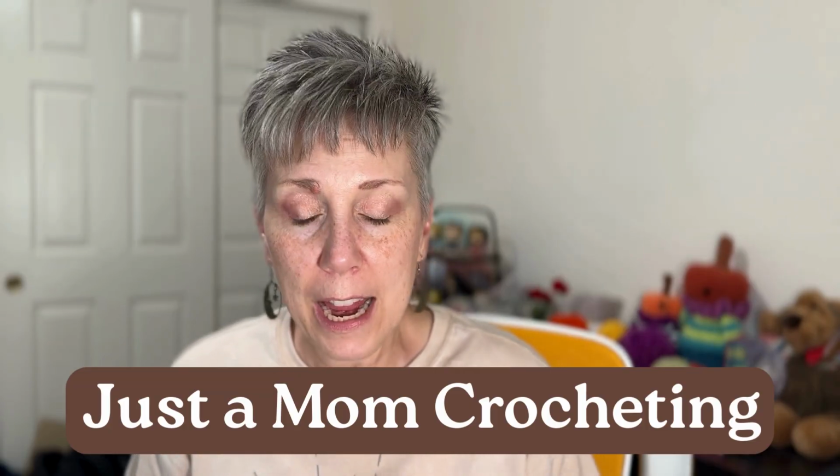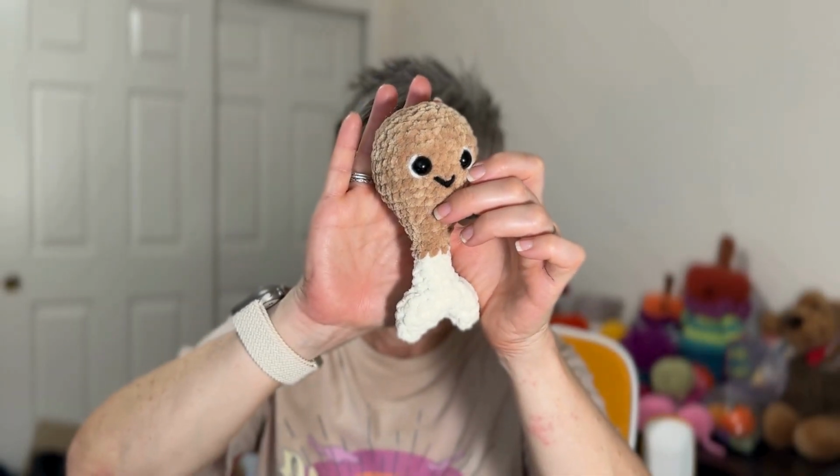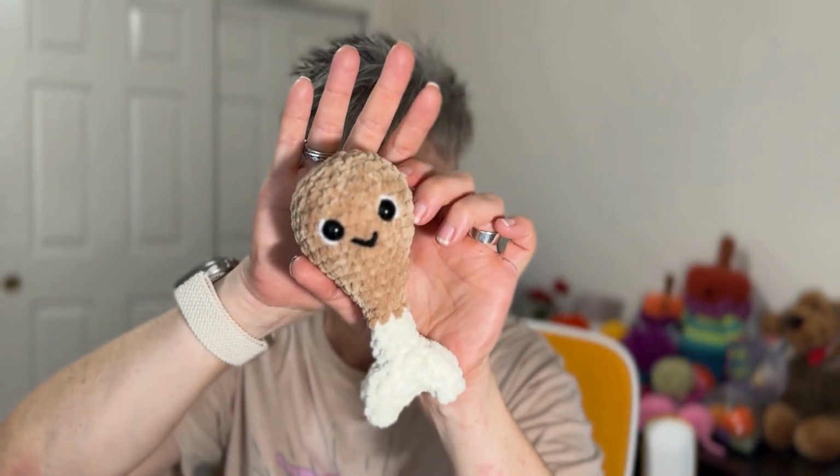Last pattern that I am going to be sharing is by Just a Mom Crocheting, and it's this cute turkey leg. Okay, this is a pretty good size turkey leg. She also has it in a mini size. I just happen to not make it, but you could make the mini size into a key ring. But wouldn't this be really cute if you had a fall market? I have a market in November, so it'll probably go with me there. Food items tend to sell well if you're looking for that, but how adorable.